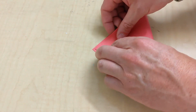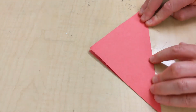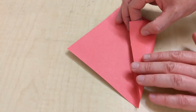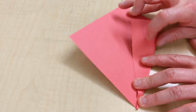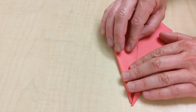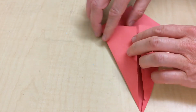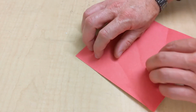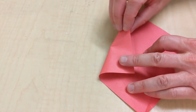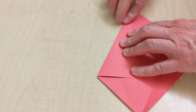If you have actual origami paper, it might be a little easier. I'm using construction paper. Step two is to unfold, and then we make an ice cream cone for step three. So fold this here, along there, and the other side, along there. And then we unfold these, and we're going to do that same step on the other side of the paper. So making the reverse of an ice cream cone.